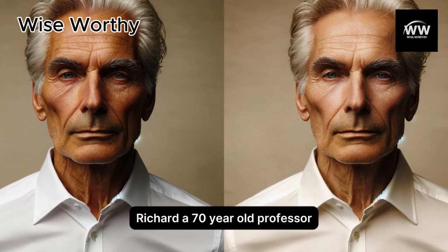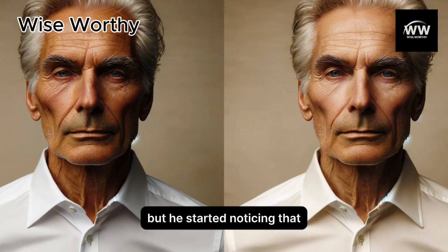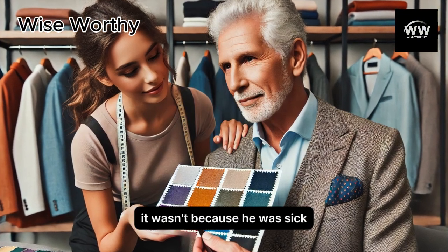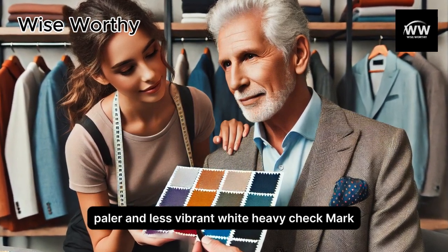Richard, a 70-year-old professor, used to wear crisp white dress shirts every day. But he started noticing that students often asked if he was feeling okay. It wasn't because he was sick. It was the way the bright white shirt made his skin appear paler and less vibrant.